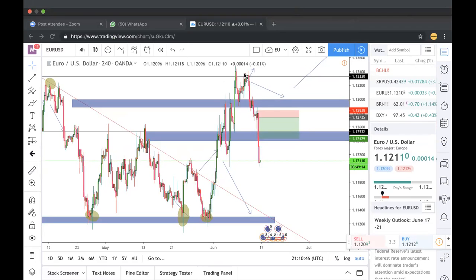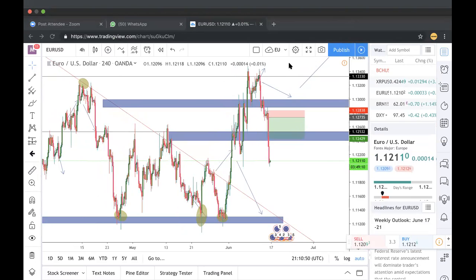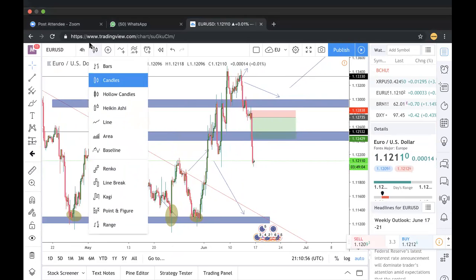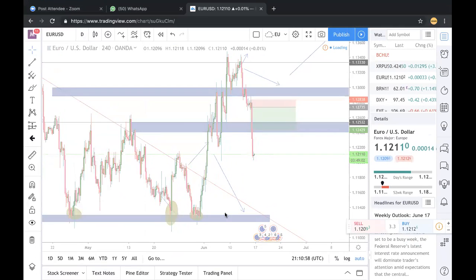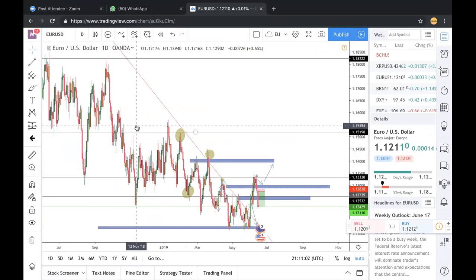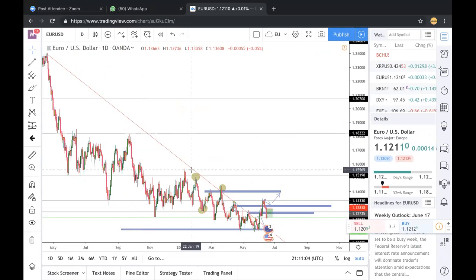So I'm gonna do the first pair, and I'm gonna have a volunteer do another pair. So we're gonna look at Euro USD. So let's start off from the daily and see what's happening. So we have a nice downtrend, right? And price is following its pattern nicely.